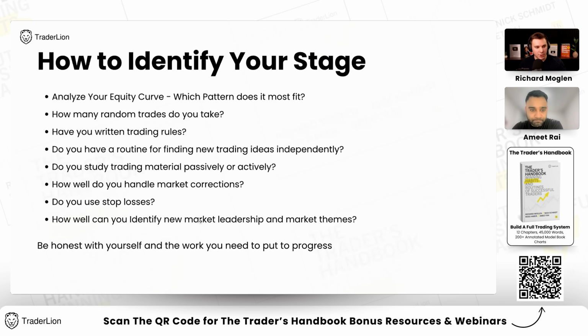And then here are some other leading questions that you can ask yourself. Do you have trading rules? A few people said no. A few people said they still need to work on them. This is part of transitioning from stage one to stage two: actually having a trading system defined, especially with risk management, that allows you to progress. So there are some simple, but not easy, things that you need to do and implement to progress through your stages. And we'll get into even more detail about each stage and how you can progress between them shortly.